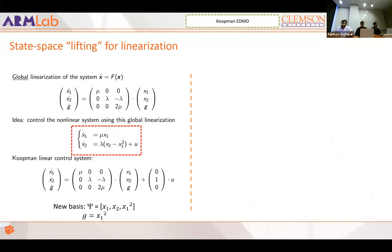So what does the Carleman linearization say? That, okay, if we take a polynomial basis vector, we can essentially convert this nonlinear system into a linear system. So now if we define a third state as x1 squared, so instead of having dynamics in two states, we now have it in three states, with g being the observable, that is x1 squared. And this gives us a nice linear model of the system.